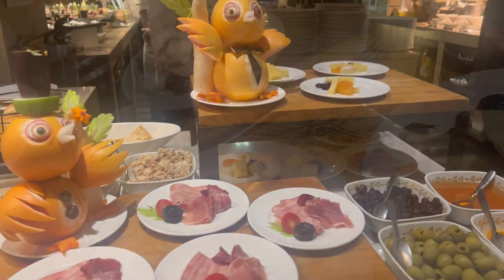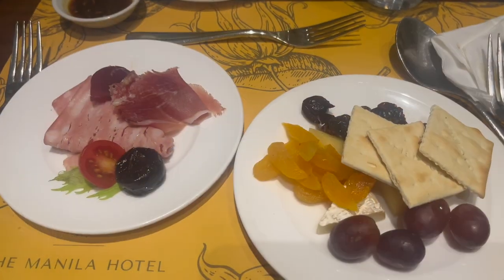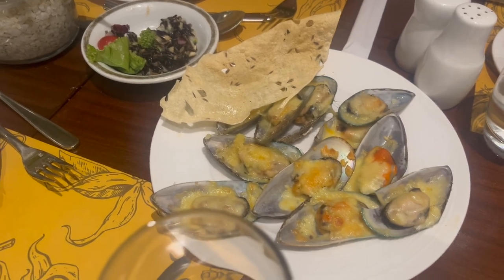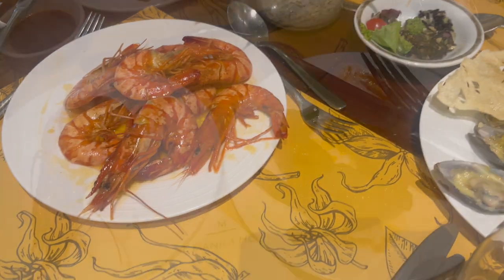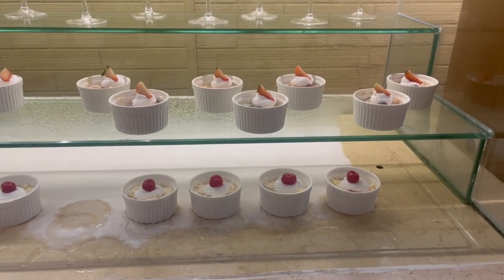Yan, ang cute nung kanilang vegetable art. And fruit art pala. So, yan, cheese. So, this is my cheese plate from the charcuterie. And then, we asked the waiter to serve us baked tahong and chili garlic shrimp. Yan yung chicken feet na sinasabi ko. It's my first time to eat that. And then the waiter gave us fruits naman.